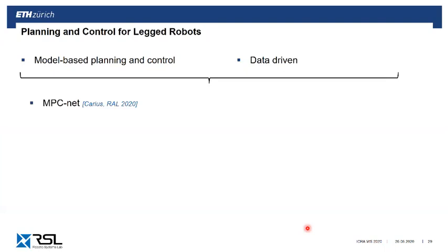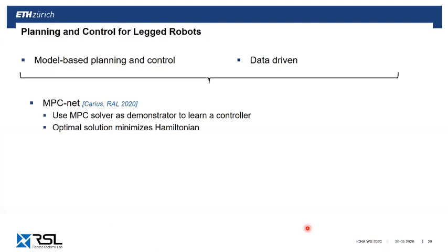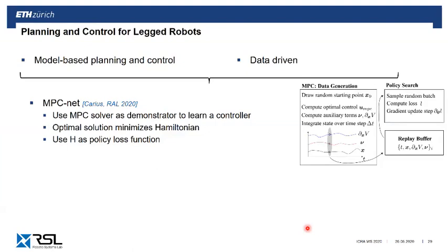So in the work of Jan that he presented also this year at ICRA, he essentially used MPC as a demonstrator. Now instead of the often used imitation learning, which tries to clone commands or infer a cost function from that, we really start from the first principles of optimal control, where we know more or less that the optimal control solution minimizes the Hamiltonian, and by this also satisfies all kinds of different constraints that we're embedding there. And what we do is that we use this Hamiltonian as a policy loss function, which means that there is no loss function tuning in reinforcement learning, and the constraints are automatically encoded. We can use this MPC as a sort of oracle to query at any time, at any state, and generate the necessary components for the Hamiltonian, which you're then using for the policy search.